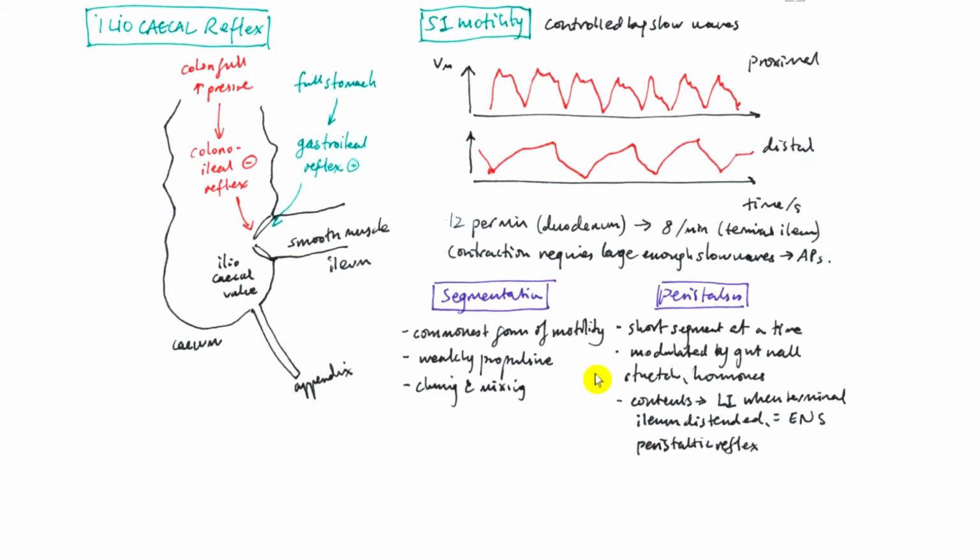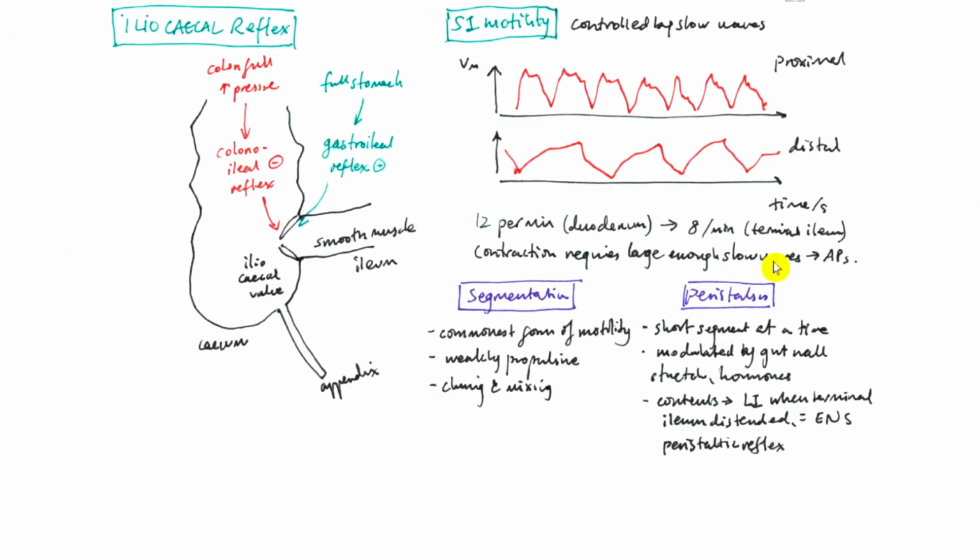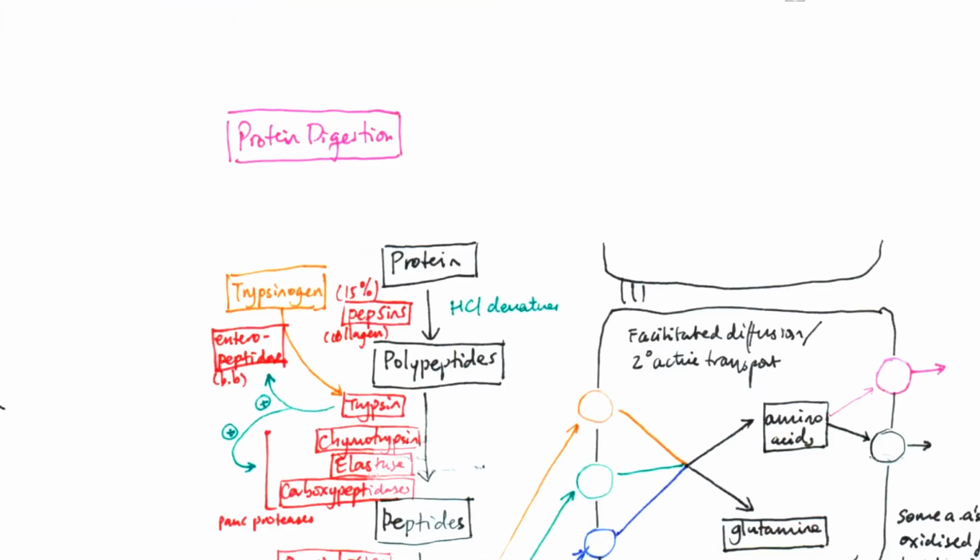There's 2 types of motility in the small intestine, mainly, which is similar to other parts. So there's segmentation and peristalsis, and segmentation is the main form of motility in the small intestine. It's weakly propulsive and involves churning and mixing. Peristalsis involves moving a short segment at a time, modulated by gut wall stretch and hormones. The contents move into the large intestine when the terminal ileum is distended, and the enteric nervous system causes a peristaltic reflex, which causes this to happen, along with the gastroileal reflex, of course.